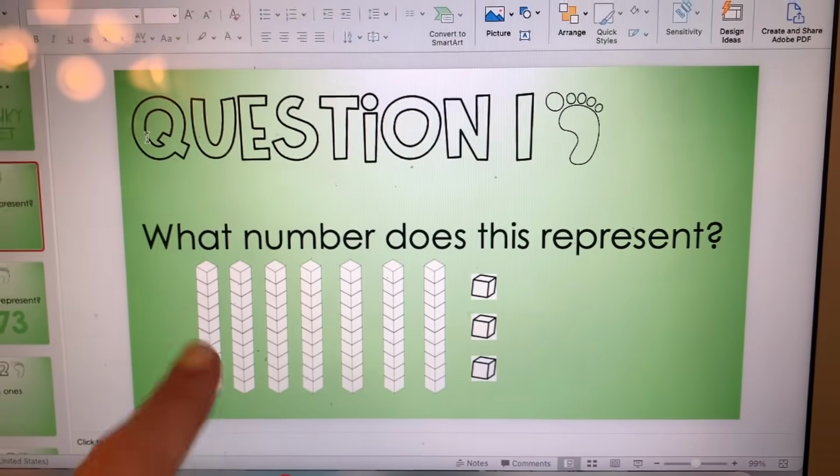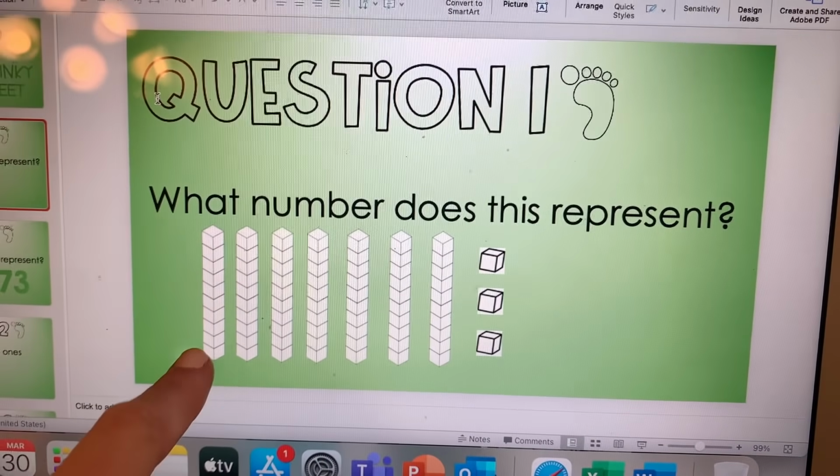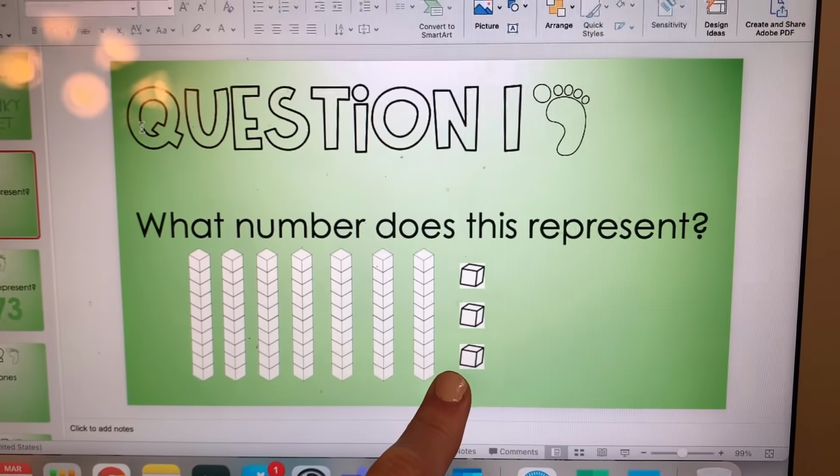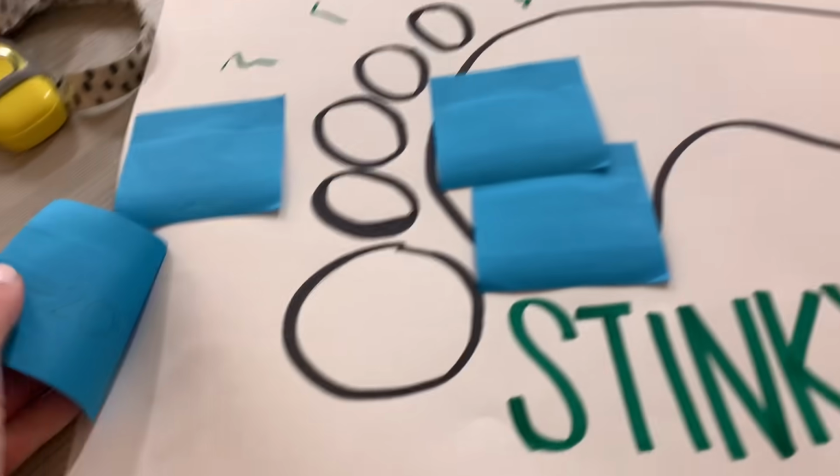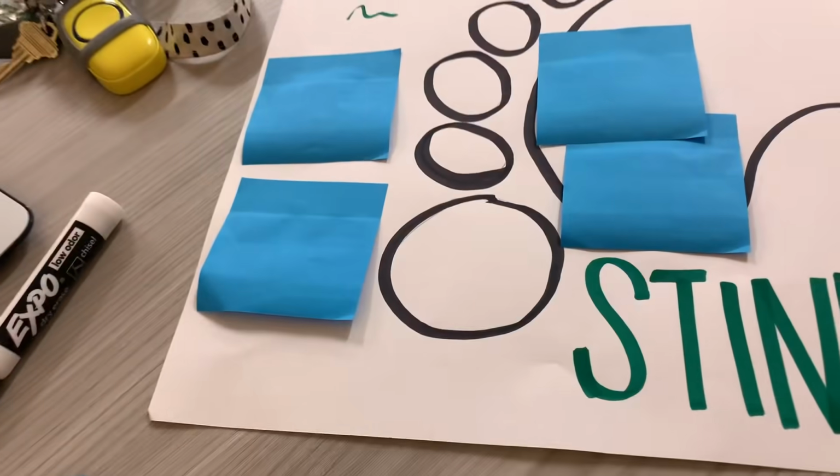And then question 1, what number does this represent? So then they all have to count and write this number on their whiteboard. Then I will pull a popsicle stick. That team will come up and pick a sticky note. And then, well, oop, their team lost 20 points. So there's that.